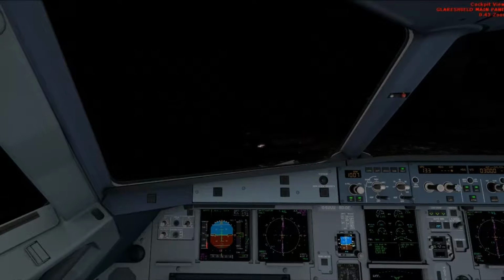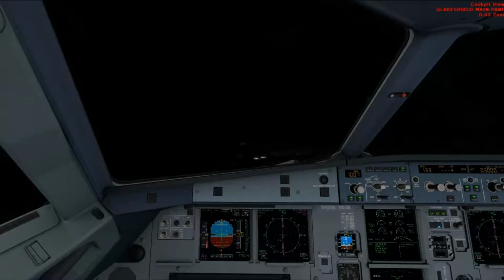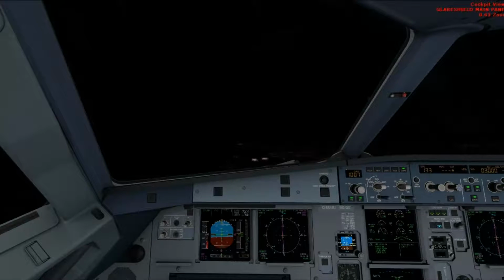Landing gear. Down and locked, 3 greens. Ground spoilers. Checked and armed. Auto brakes. Medium. Exterior lights. On. Go around altitude. Checked. Memo. Checked. No blue. Checklist complete.